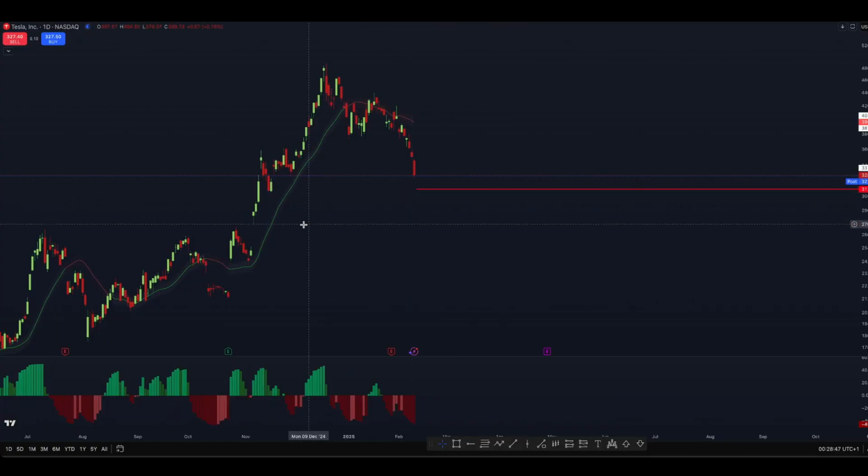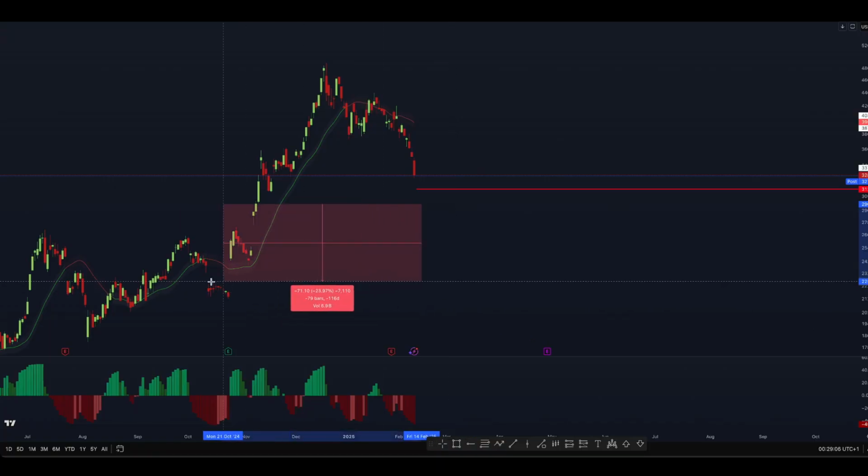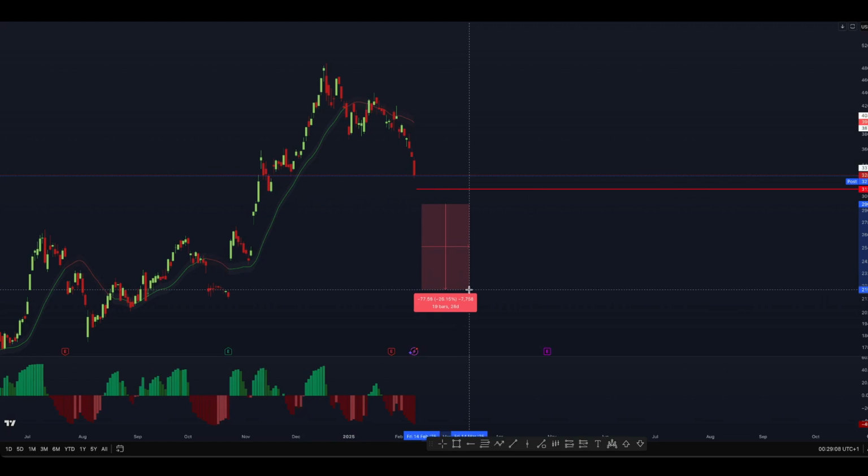But the thing that really worries me here are these two gaps that we have from October and November. If this weekly market bias cannot hold and we end up breaking that $300, $290 level, then there is about a 75 to 80% chance that we will just completely capitulate all the way back down to where we were trading in October of last year.